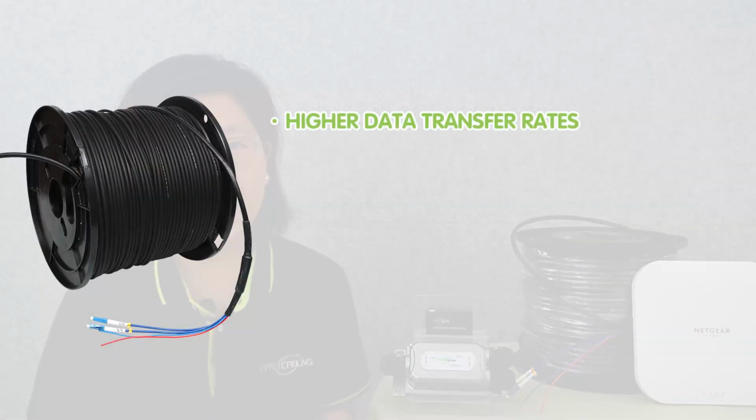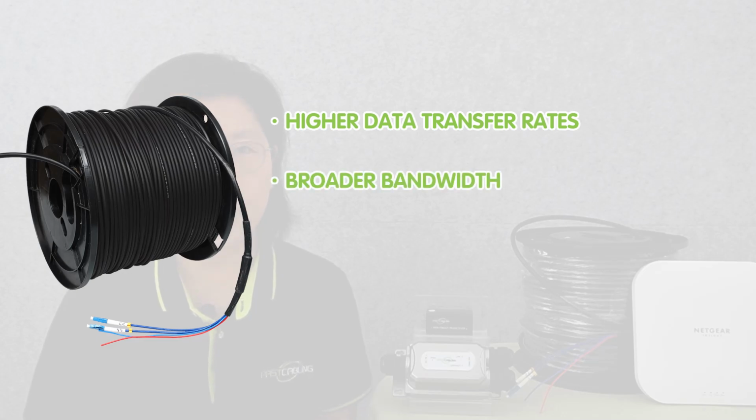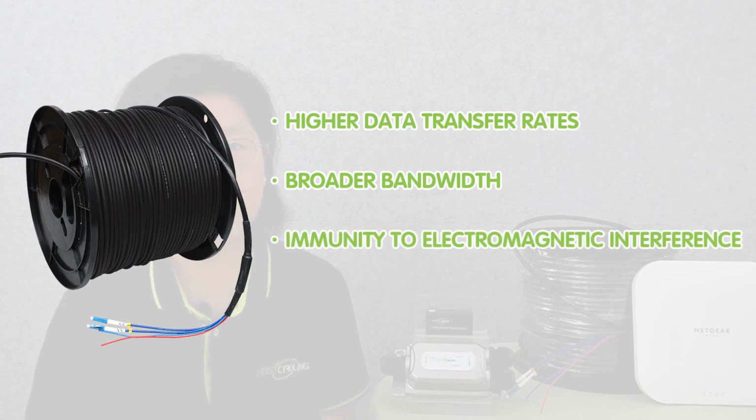So composite fiber optic cables present a multitude of advantages for extending Wi-Fi networks. Firstly, their ability to deliver higher data transfer rates and broader bandwidth ensures optimal performance, facilitating faster and more efficient data transmission. Additionally, composite fiber optic cable boasts immunity to electromagnetic interference, providing a more stable and reliable connectivity experience. And this feature is particularly crucial in an environment where electronic devices and potential sources of interference are prevalent.